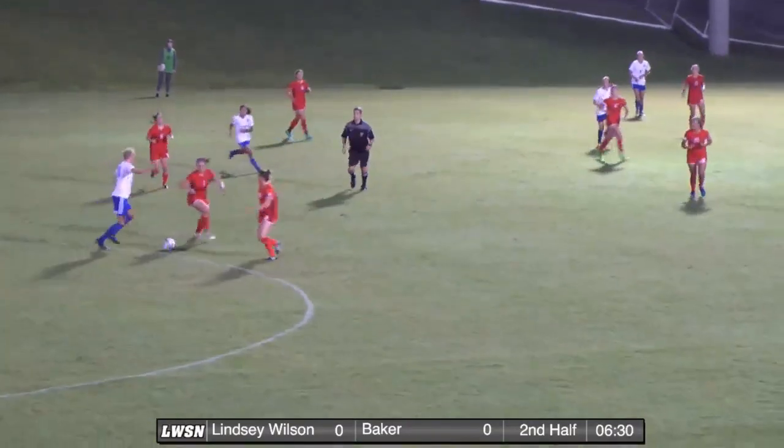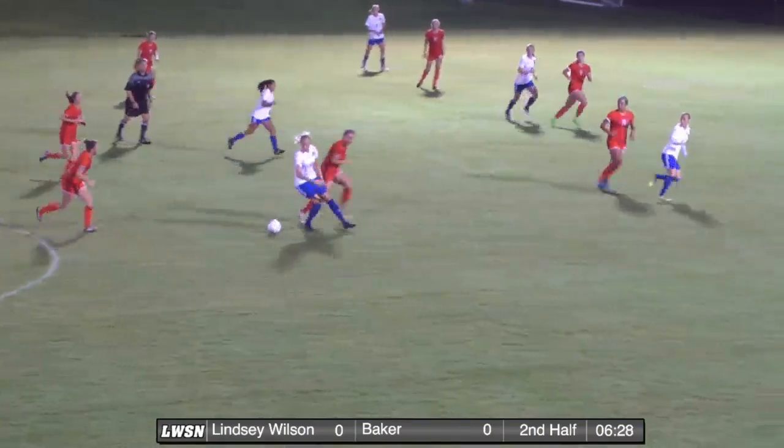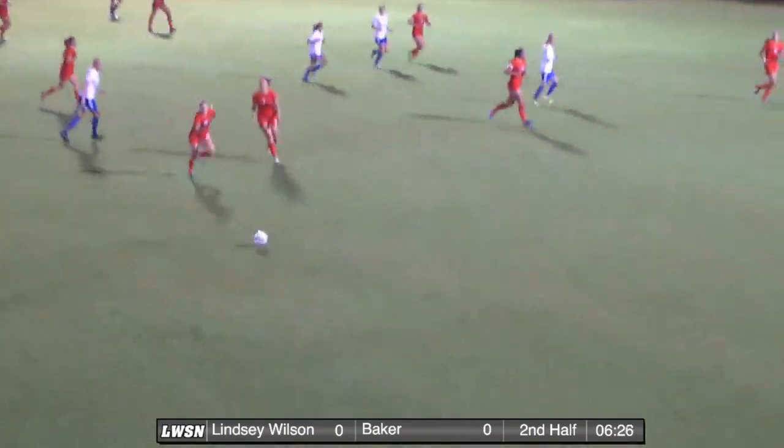Liljered in the middle. Megan Johnson cut back, but Liljered still with it. Going to lay it off to Savannah Simpson. Looks forward.